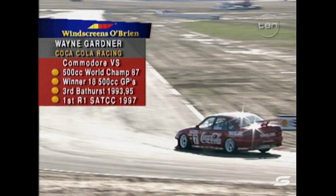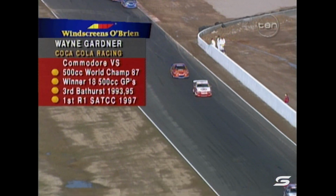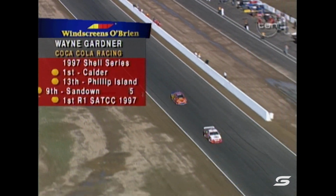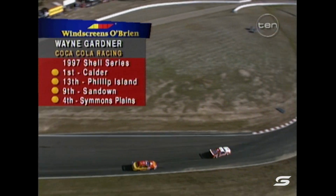Here's the windscreens O'Brien profile for Wayne Gardner, of course, as we all know, the 1987 World 500cc champ, 18 500cc Grand Prix wins, 3rd in Bathurst in 93 and 95. And there's some other results for you there.